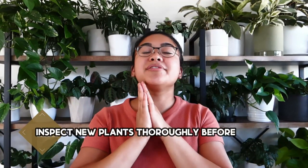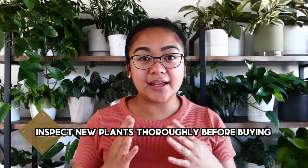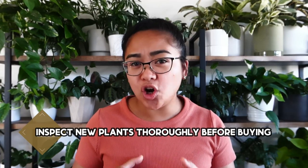The next tip is to inspect your plants thoroughly before buying them. This is probably a really important tip that is not talked about often enough. So when you are buying your plant, make sure that you are inspecting it thoroughly. This could mean picking it up from the nursery or wherever you want to buy it from and checking the undersides of the leaves. Make sure that they don't show any signs of stress or markings from potential pests that might be in the soil or hiding in the stem somewhere.